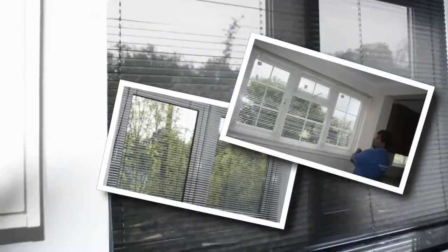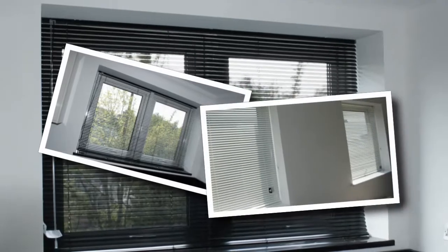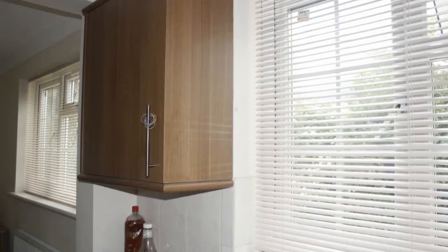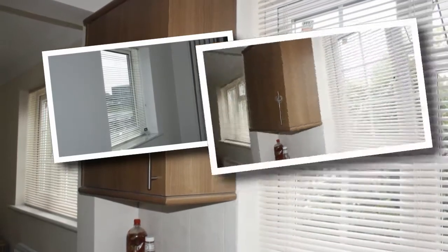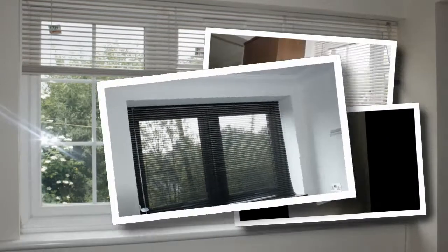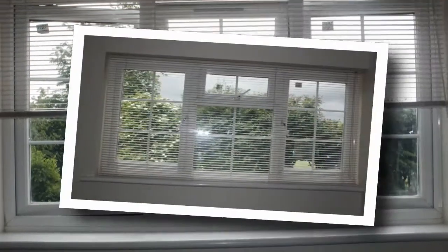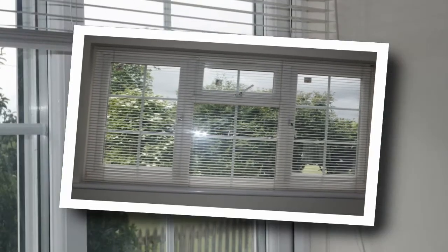Our state-of-the-art metal Venetian blinds offer fantastic flexibility. Any room can be transformed to a totally individual style. The metal slats are available in 4 different widths for both small and large windows and are made from high-grade, resilient aluminium.